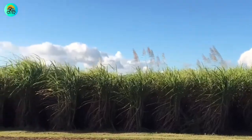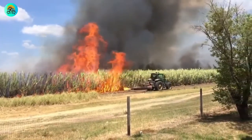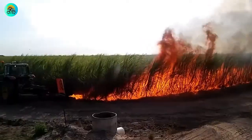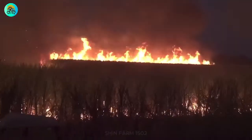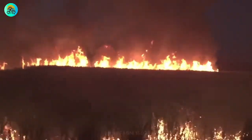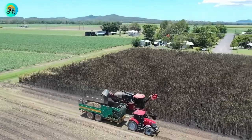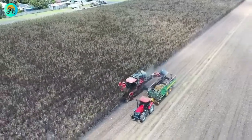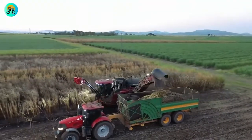At the harvest stage, farmers often burn sugarcane to remove dry leaves and weeds, helping to increase harvest efficiency as well as reduce transportation volume. When leaves are removed, the harvester can harvest faster and more efficiently. At the same time, the volume of sugarcane needed to be transported to the factory is reduced, helping to save transportation costs and increase the efficiency of the transportation process.